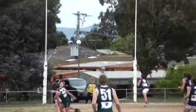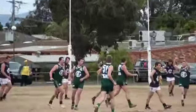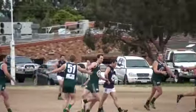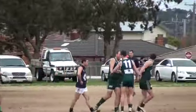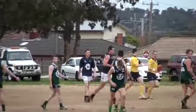Just went over the head of his intended teammate. Snap around the corner. Is that another goal here for the Borough? I think it is. Magnificent snap there from Fowler. Sensational stuff by him. He missed one a minute ago, and second time lucky, he puts through his second of the day.